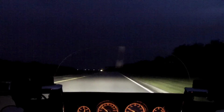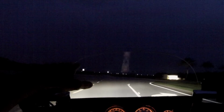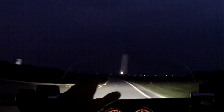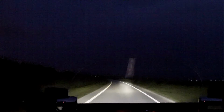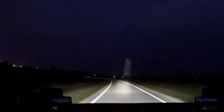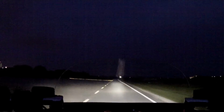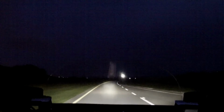Okay, there's the low beam, and you see that there's a nice defined line of demarcation where the low beam cuts out and it doesn't blind the oncoming driver. And notice how wide the image is of the light. Now when you switch over to high beams, I'm going to switch right now. There's your high beam action. And the high beam clearly has a much further reach than my halogen light did.